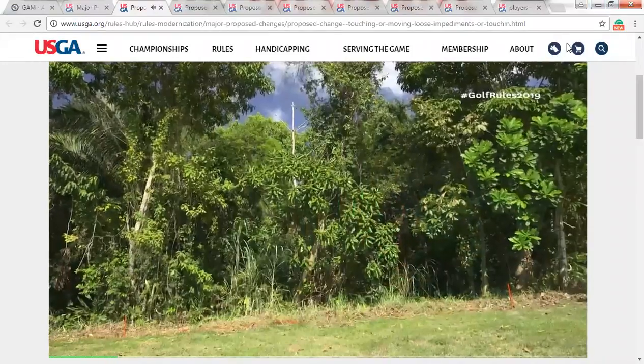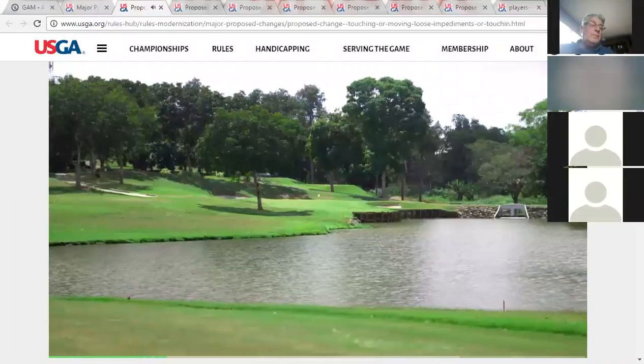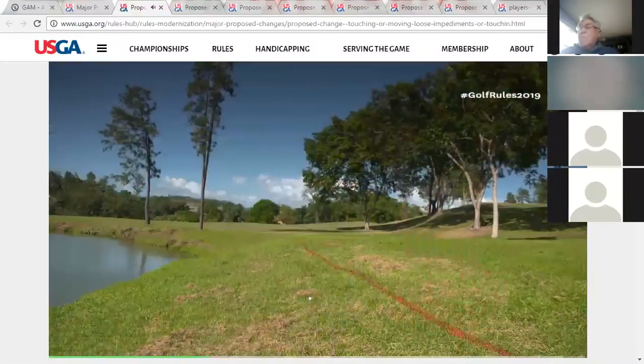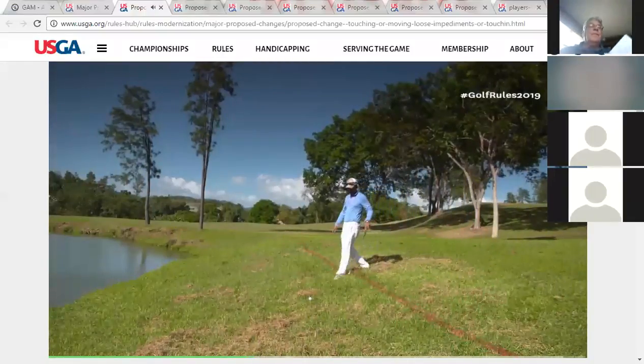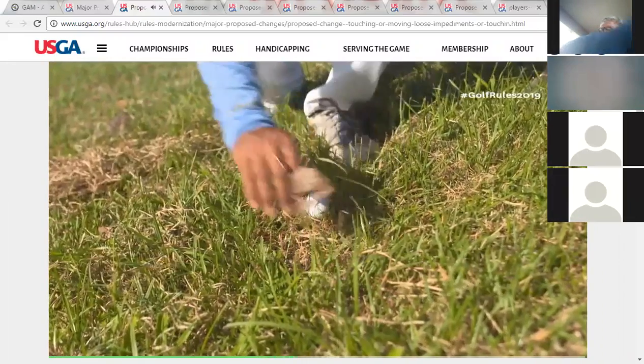The proposed new rules introduce the term penalty area, which includes areas previously known as water hazards. If you find your ball in a penalty area and want to play from there, the same rules will apply as for playing a ball from the fairway to the rough. So, before making a stroke, you will be allowed to remove loose impediments.